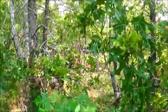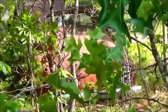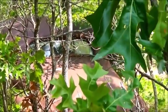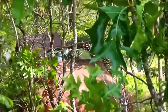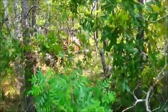There's another one sitting in the woods. Figured I'd show you. I think it's an old Plymouth two-door sedan. I mean two-door coupe, I'm sorry. Anyway, I've got to pull that one out of there for a friend of mine. So we'll get it later.